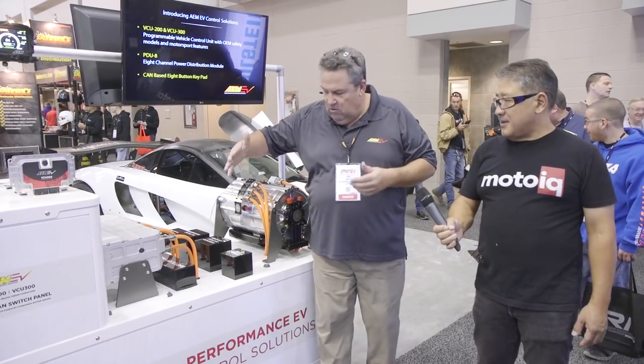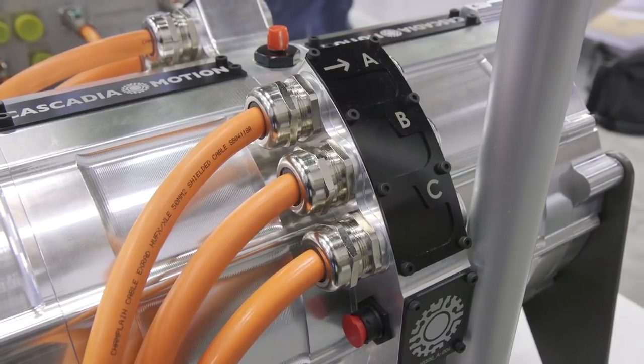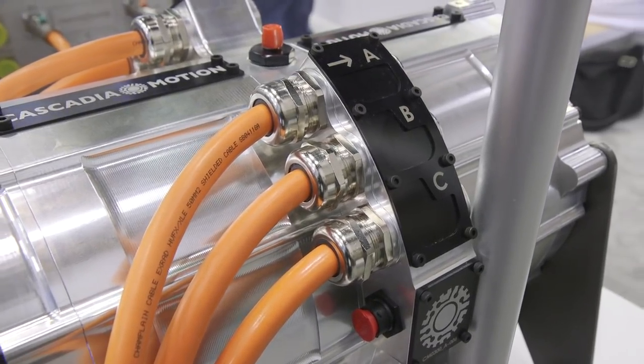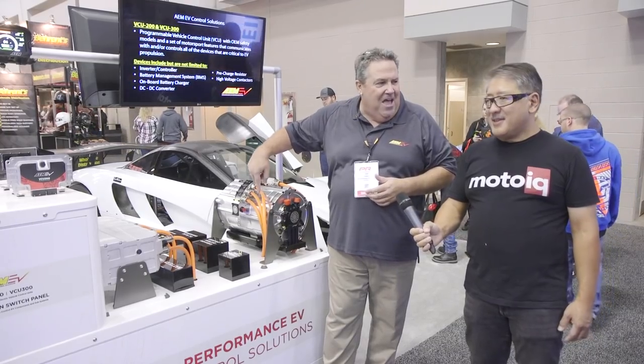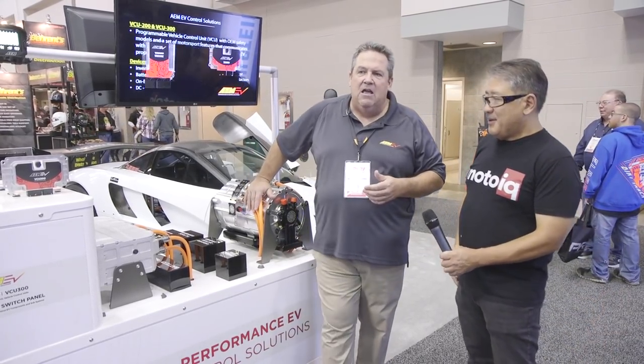Some of this is obvious. In this case, you see orange. Whenever you see an EV, you see a lot of orange. Orange means high voltage. It means don't cut this. This is not something you want to cut, because you may find 800 volts on the inside of this thing.